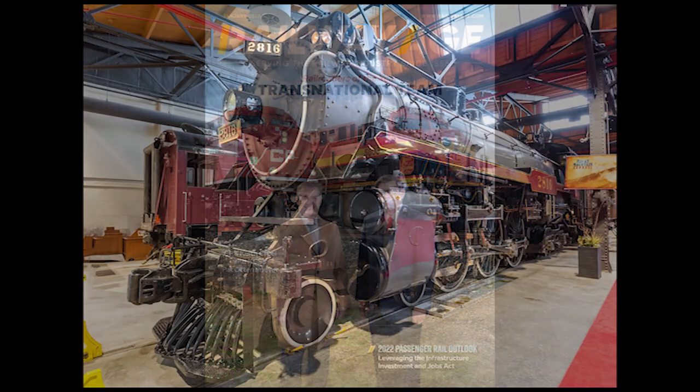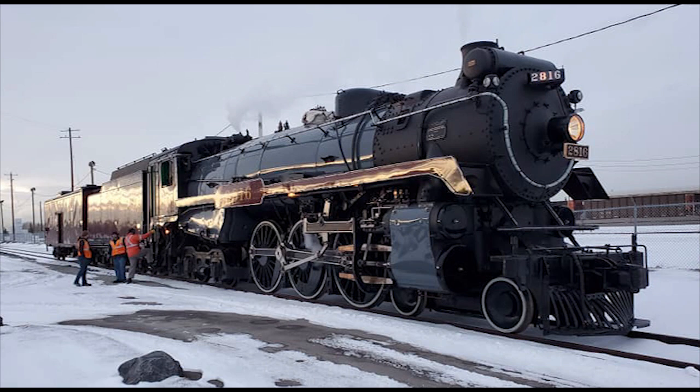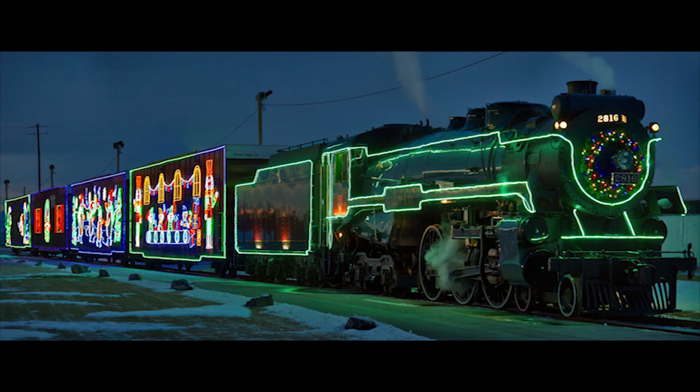But even so, the 2816 still remained in storage in Calgary, and the question of whether or not the engine would ever return to excursion service still remained uncertain. The old Canadian Hudson did get the steam up momentarily in November 2020 as part of a steam test, mainly moving around the Calgary yards to assess the locomotive's mechanical condition. It even got to take part in a special virtual holiday train from home concert, since the actual Canadian Pacific holiday train didn't get to run that year due to the COVID-19 pandemic. However, there were no initial plans to have the engine return to the main line.